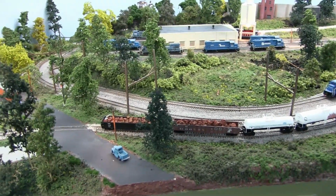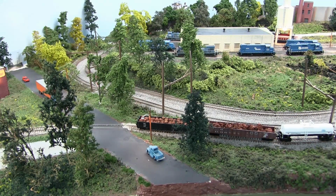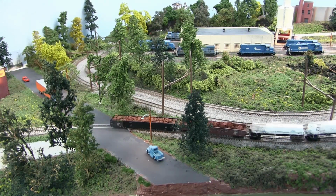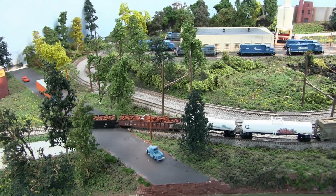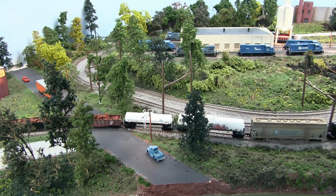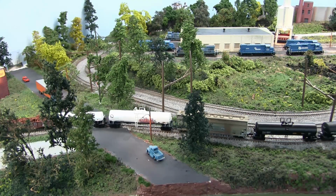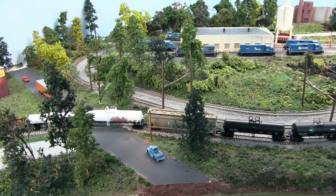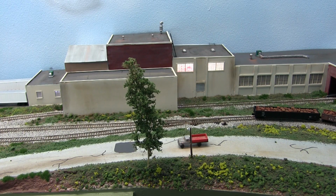All right, conductor's going to get off. He's going to flag the crossing while they push back. All right, so I think the easiest thing to do now is we're going to have the conductor open the turnout on the runaround. We're going to go ahead and work Capital Steel while we're here.